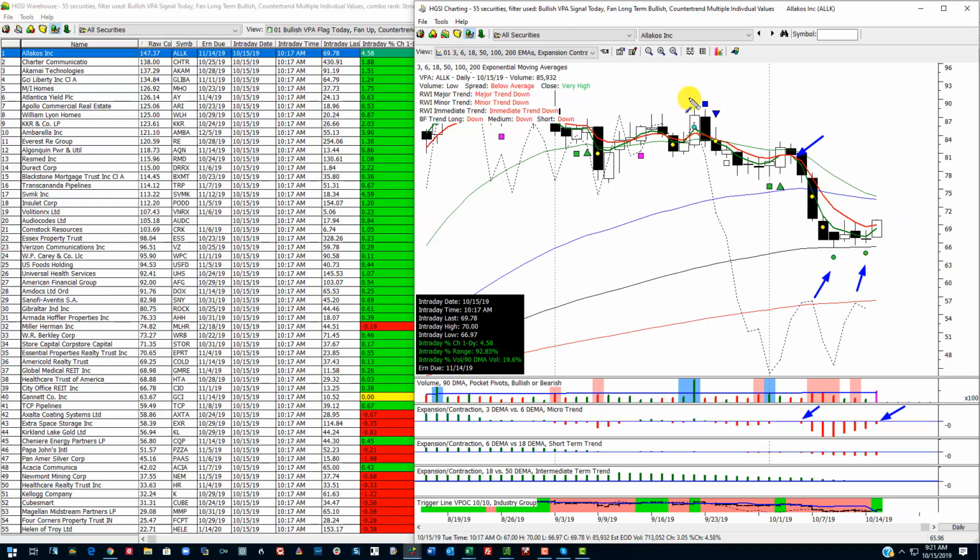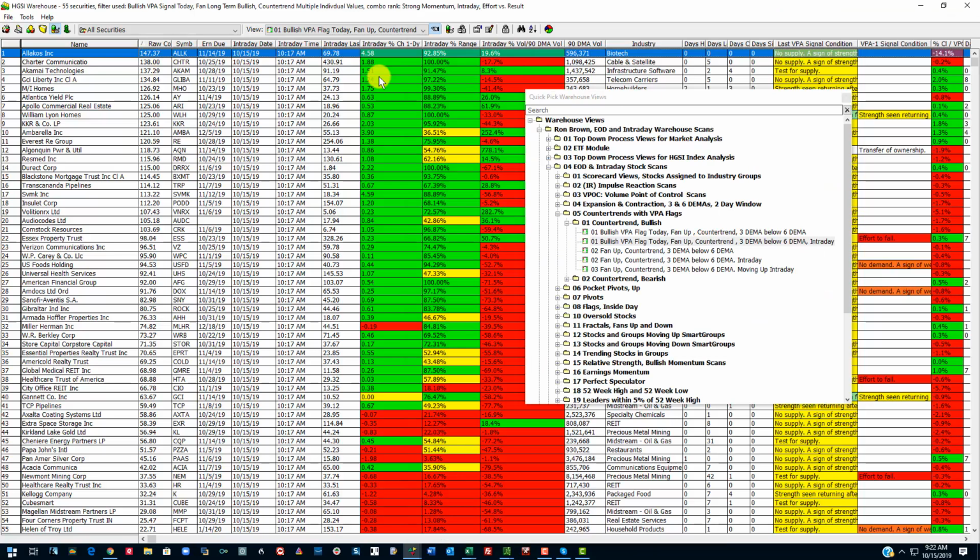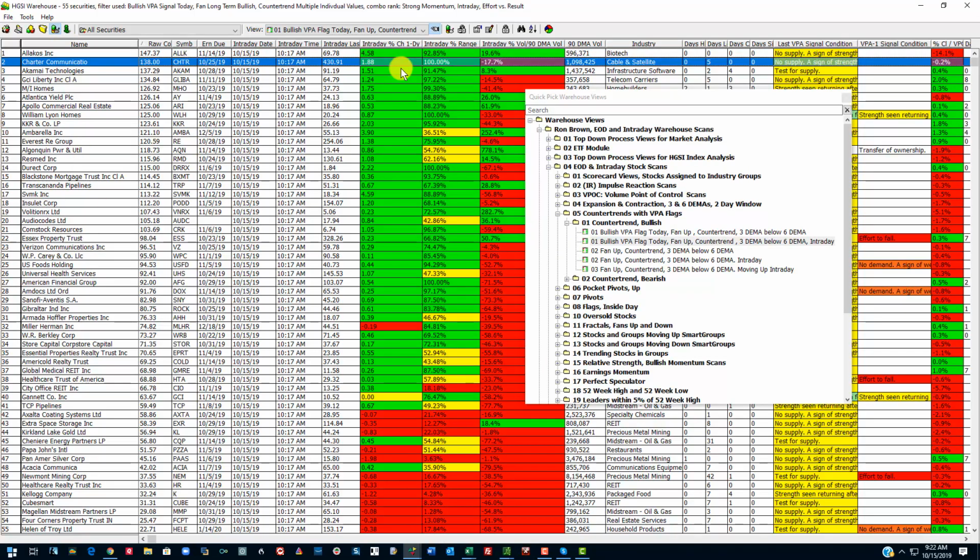So my thinking is we have a stock. It's in a counter trend, or short term it's going down. You can see that the fan is still positive. Here's the 200, the 100, here's the 50, and here's the 18. If it doesn't go up pretty soon, it would not be a counter trend because a fan going up is part of the scan. So all of these stocks are green today, and by the way, the market's pretty strong today on hopes of a reconciliation of some sort with China.